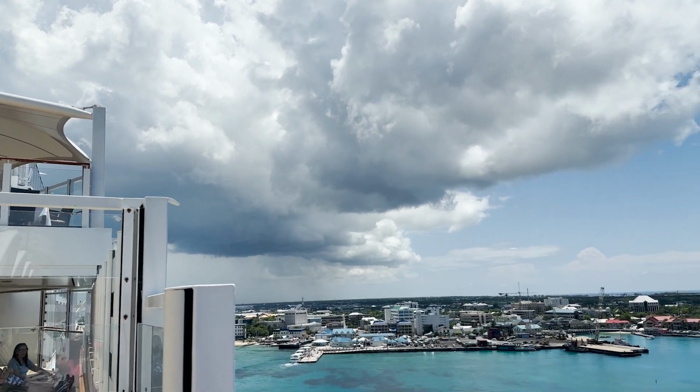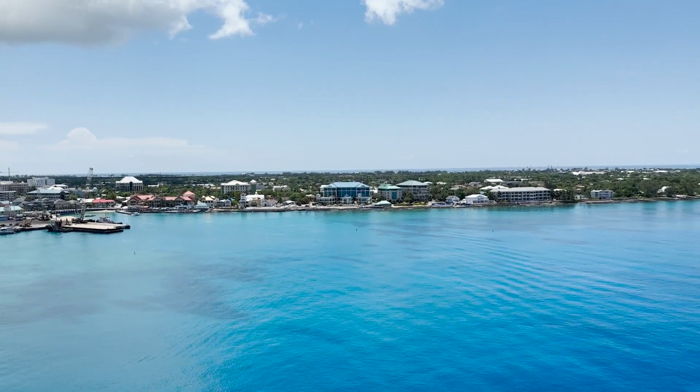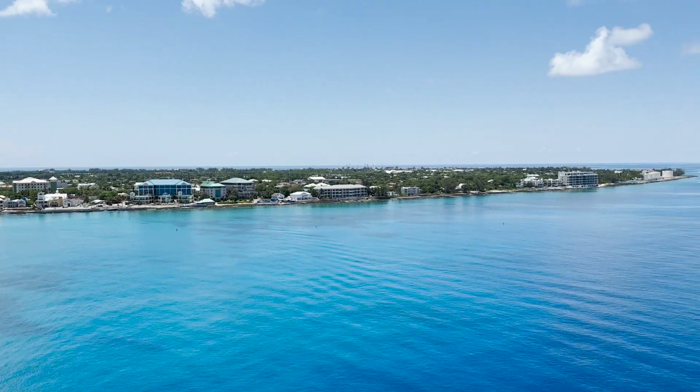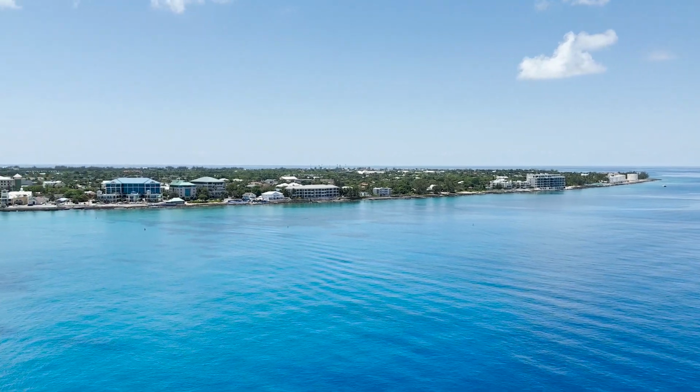We usually have to deal with rain or just very overcast and cloudy, and there's some stuff moving in over there. But right now, it is gorgeous, absolutely beautiful here. Sunny, hot, look at the color of the water, and we are headed right over there. Well, let's go downstairs, get on a tender boat, and land ho!